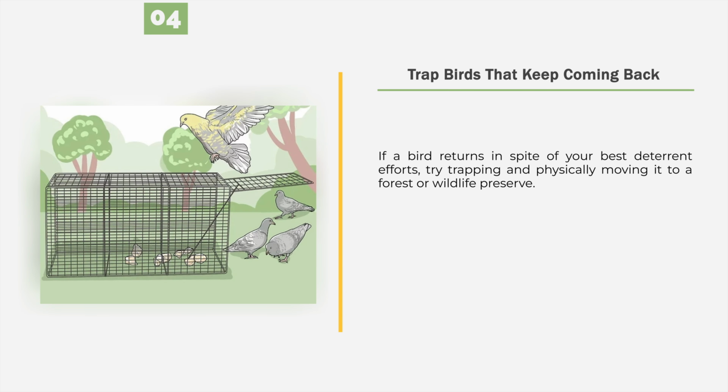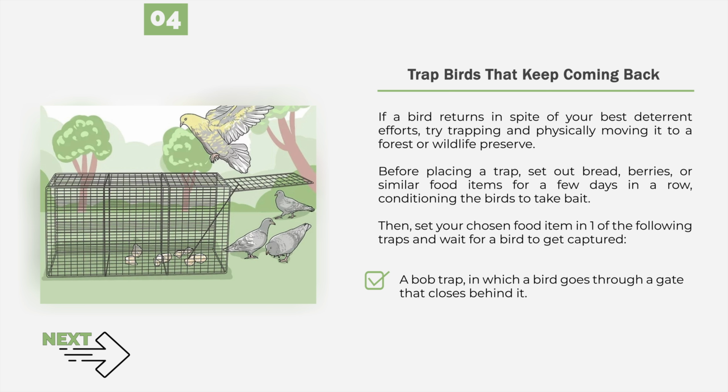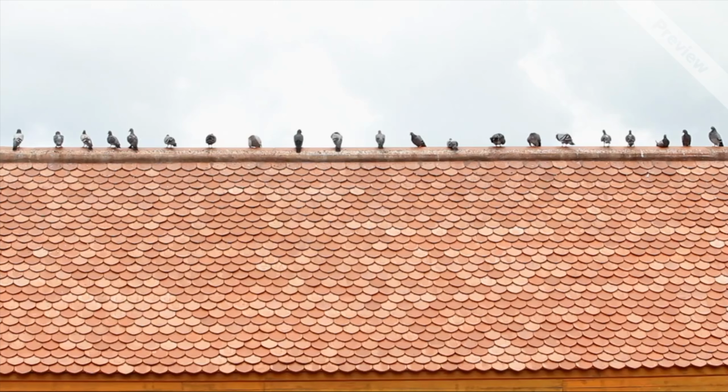Number 4. Trap birds that keep coming back. If a bird returns in spite of your best deterrent efforts, try trapping and physically moving it to a forest or wildlife preserve. Before placing a trap, set out bread, berries, or similar food items for a few days in a row, conditioning the birds to take bait. Then, set your chosen food item in one of the following traps and wait for a bird to get captured. A bob trap, in which a bird goes through a gate that closes behind it. A funnel trap, where a bird walks through a large opening that has spikes on the other end, preventing escape.